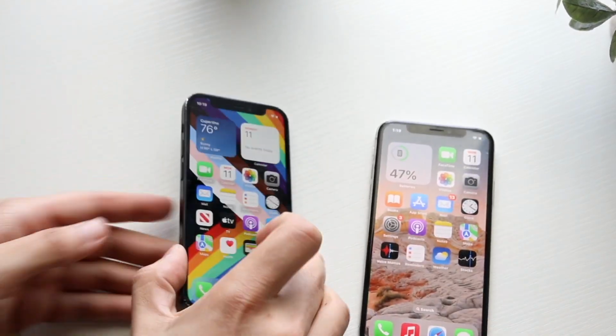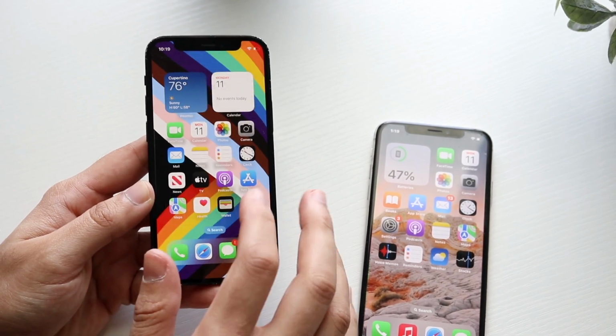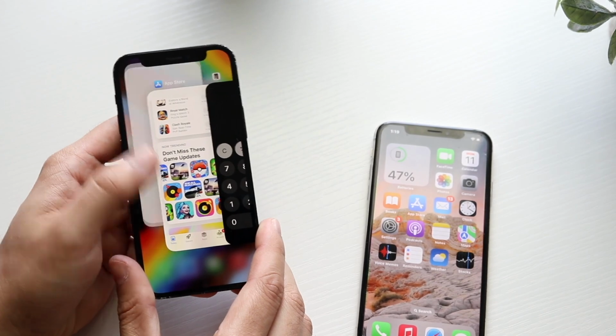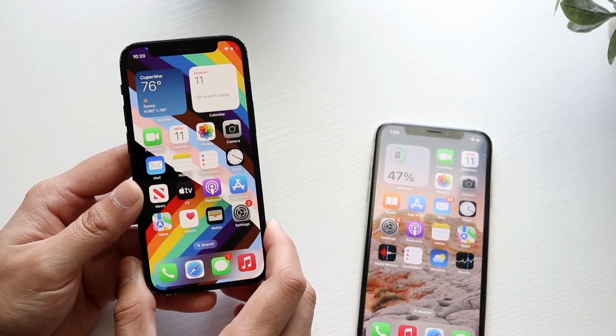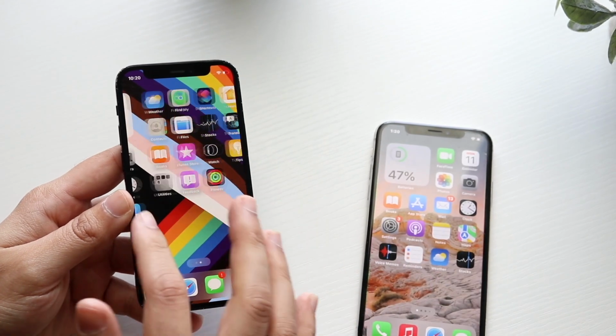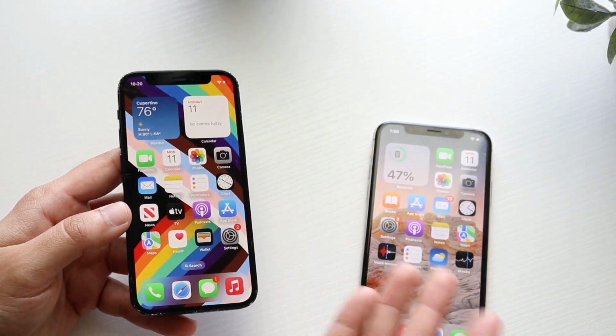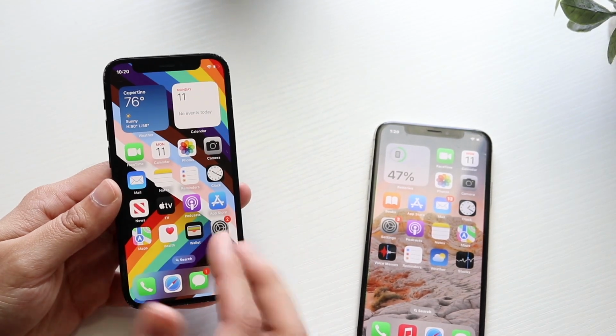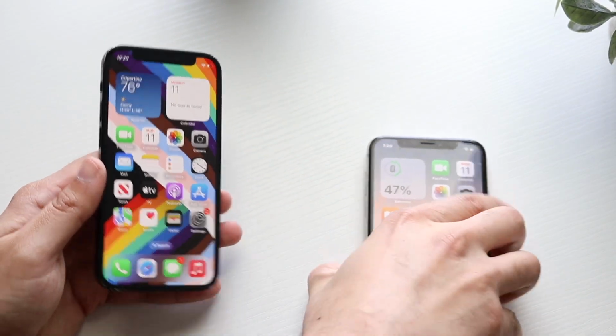On the 12 mini, we have a little bit of a smaller 5.4-inch Super Retina XDR OLED panel, and this is still a very good panel for sure. I don't know if one is way better than the other, but from what I understand, this is still a really good panel. It doesn't necessarily look better or sharper than this one, but I still think it looks pretty good. You still have the notch, but this is a very good panel, and this is still a very good panel as well.